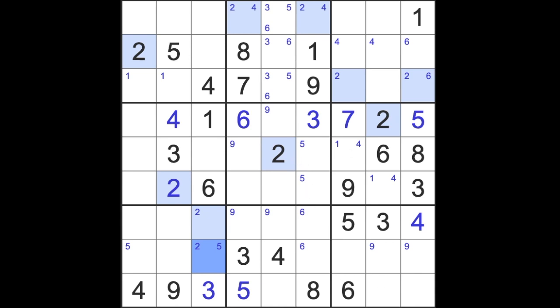Found something else. Right, okay. This 2 blocks this square here, right? And this 2 blocks this square here, and we do not yet have a 2 in this bottom row here. And so we can place a 2 there. And that means we can go up here and remove pencil mark 2, which leaves us a single 2 right there. Okay, coming along quite nicely, I think.